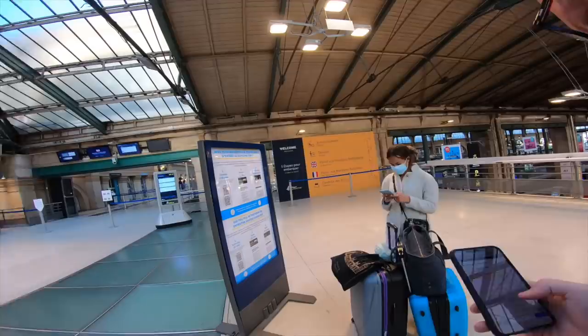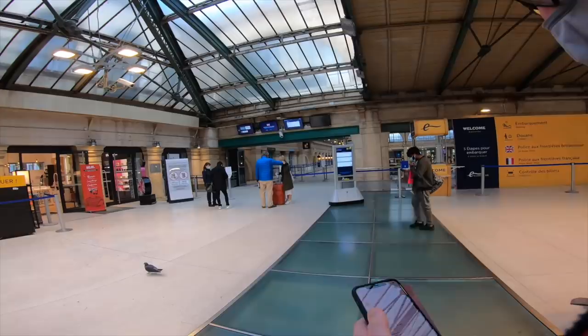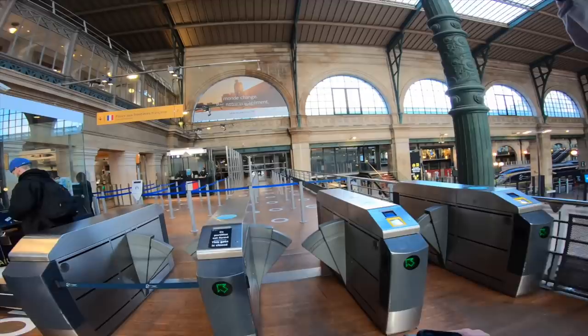The passenger locator form for the UK is a little bit long-winded, but when you've completed it a few times it gets a lot quicker, and it took about 5 minutes for me to complete it today. Form completed, it was time to head through to departures and find out just how different the Eurostar experience is these days.